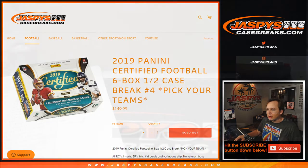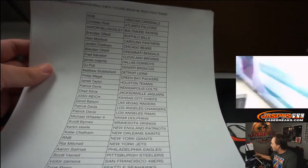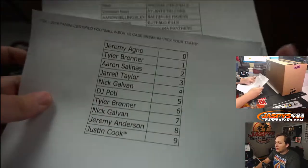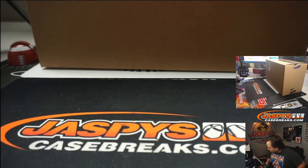This is Certified Football, six-box half-case. Here's the list of NFL teams that were bought. And then we also had a couple teams sold via the number block. Right there. So first, let's open up the case.